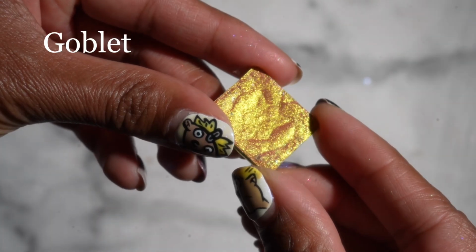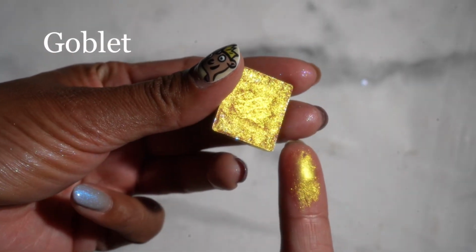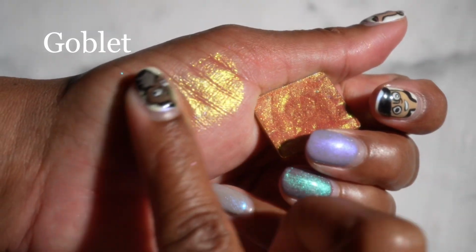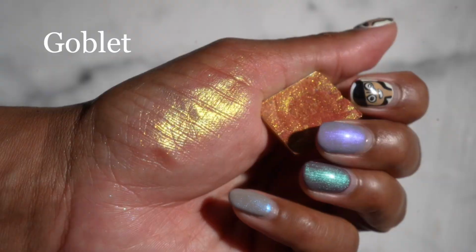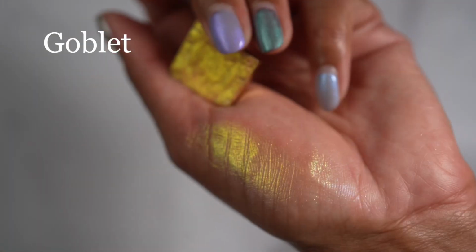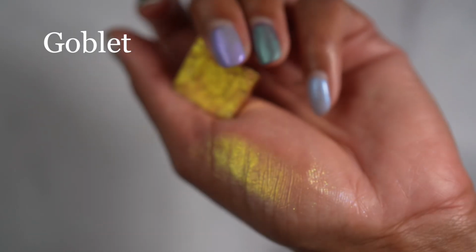Next, we have the shade Goblet. This is such a kind of warm and cozy multichrome. It has a coral base and it shifts bright gold, lime, and aqua. Also, this is one of the newer electric multichromes, and I have found in general that the newer ones are even more sparkly than the first ones that came out.